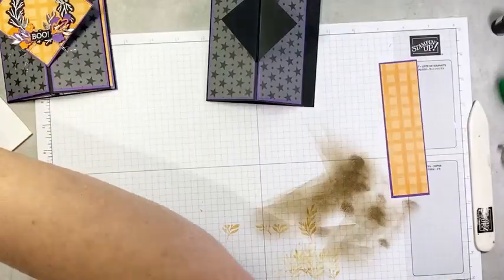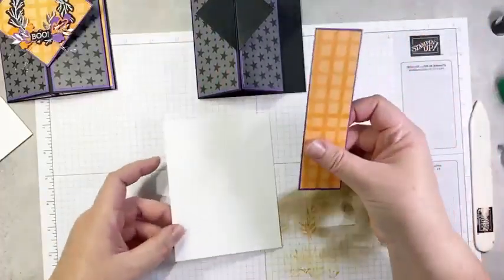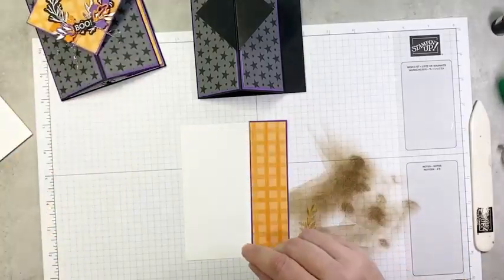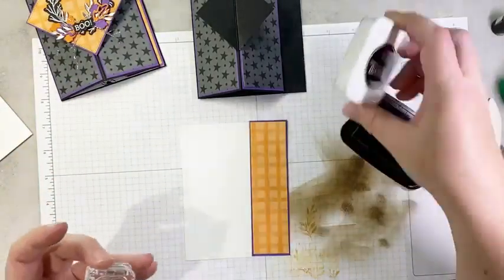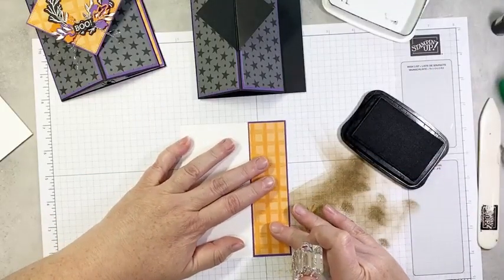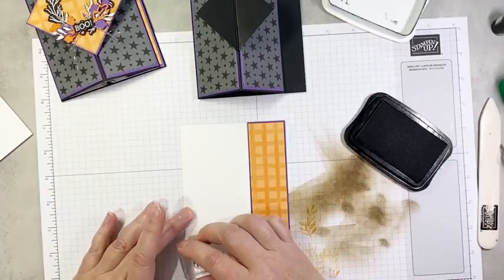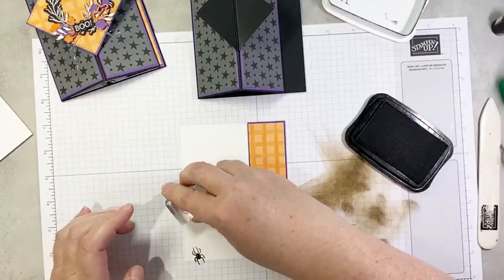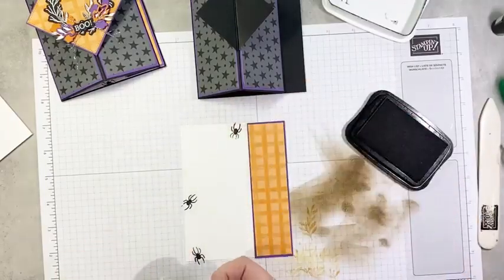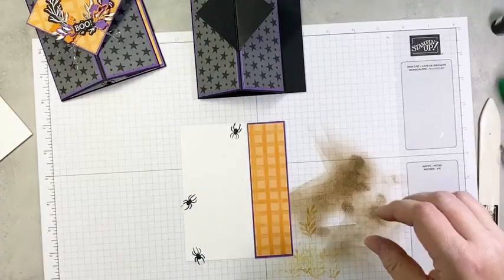Okay, now for the inside, we have to create our catch for our easel to catch on. So that's what this piece is going to be. Okay, now we're going to stamp on this up first. I'm going to stamp the little spider image. So I'm going to bring in some black ink and my little spider stamp, and I'm just going to have this kind of sitting here just to get an idea of where it's going to go, so I know how much of the white I'm going to see, because I don't want my spiders to be completely covered by my little catch piece when I stick it down.